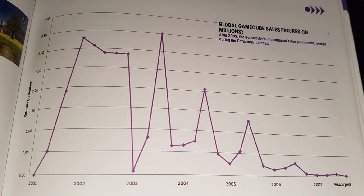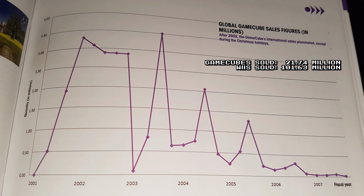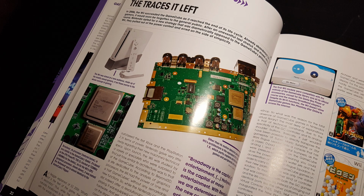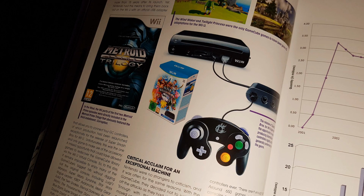Considering the vast difference in sales between the GameCube and the Wii, that means there are more GameCube internals in Wiis than in actual GameCubes, yet few Wiis have even had a GameCube game played in them. That's not in this book, but it is a funny thing to think about. Anyway, the fact that the GameCube lived on in the Wii, an unprecedented success for Nintendo, and that the GameCube controller is essentially the standard for all Super Smash Bros. games moving forward, it definitely has a legacy.